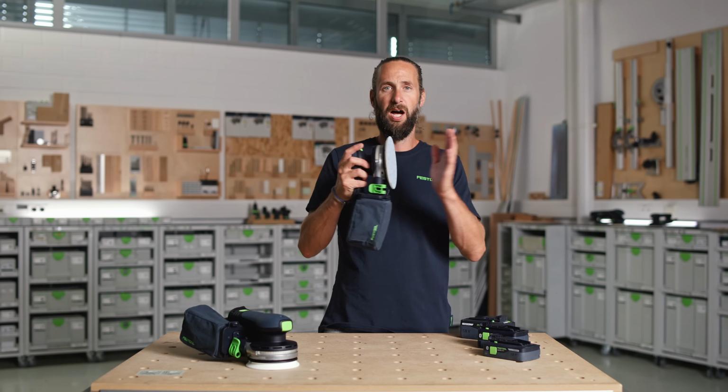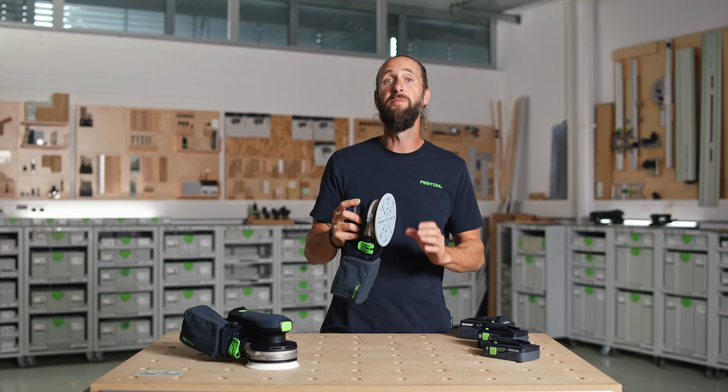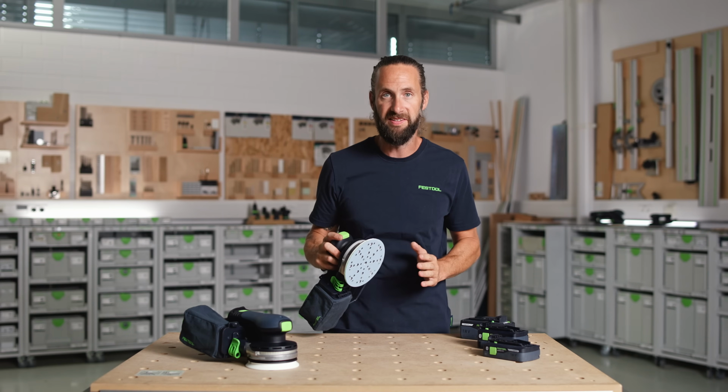Let's talk about the disc brake. This prevents the sanding pad from spinning up by accident. This integrated function protects your workpiece from damage by ensuring that the sanding pad only reaches its set speed when it's placed on the workpiece surface.